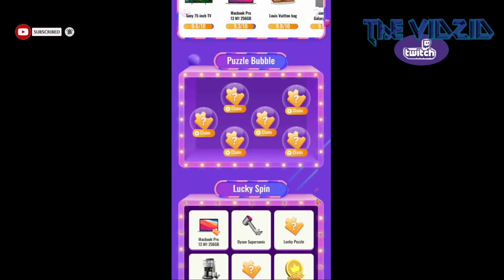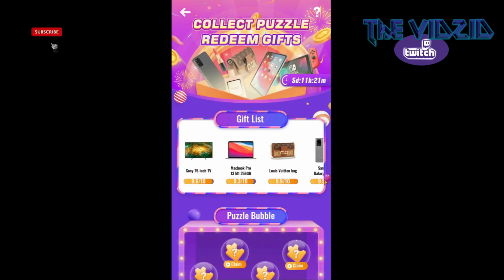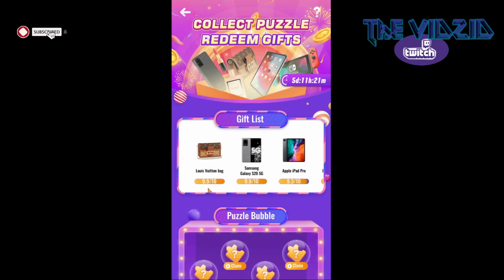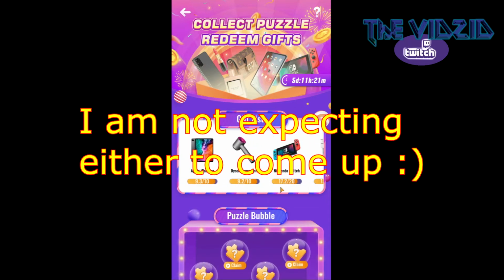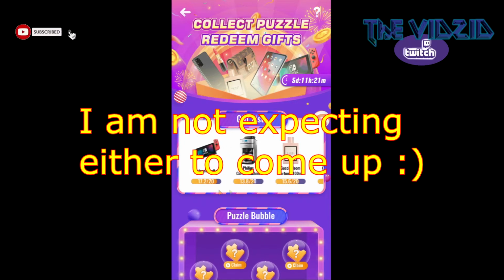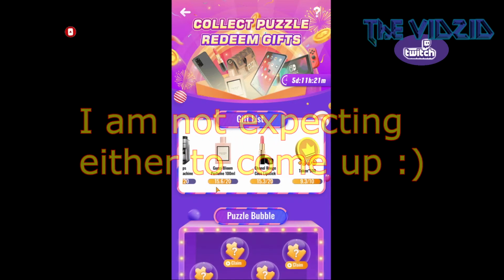Okay, so that was an hour's worth of play. Lots and lots of adverts. And as we can see, we are very close to hitting the target for a new man bag. Marvellous. And also close to hitting the target for the phone. And not so close on everything else. The other stuff is kind of being horrid and not wanting to come through.